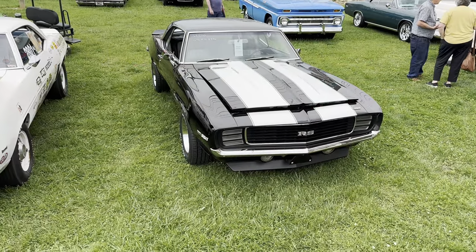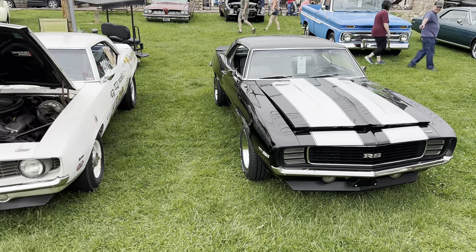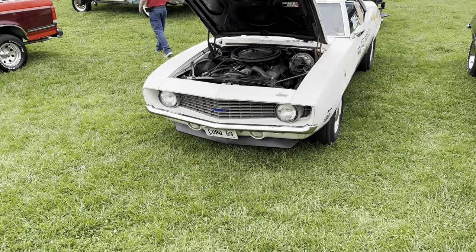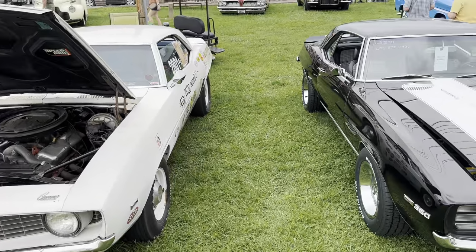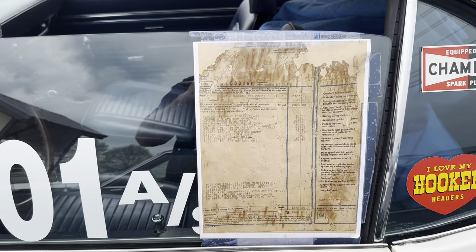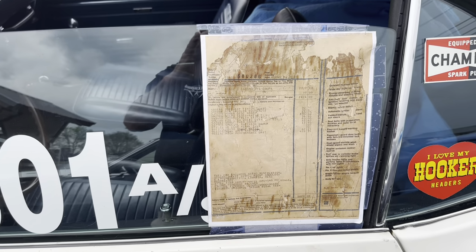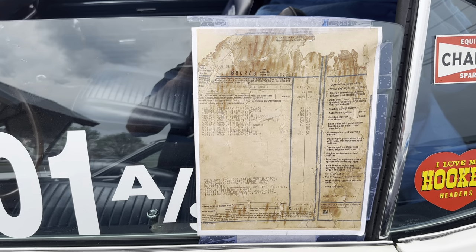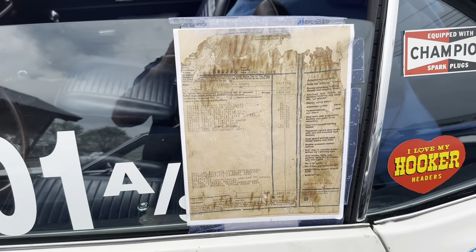Here are two 69 Camaros. It says this one is a RS. And this one looks like it has been raced. It's also 69, but the tag says Copo 69. They have the window sticker here, and according to this, when it was new, it was $3,849. And originally, it started out at $2,700, and as you look down the list, it shows a high performance unit, which was an additional $489.